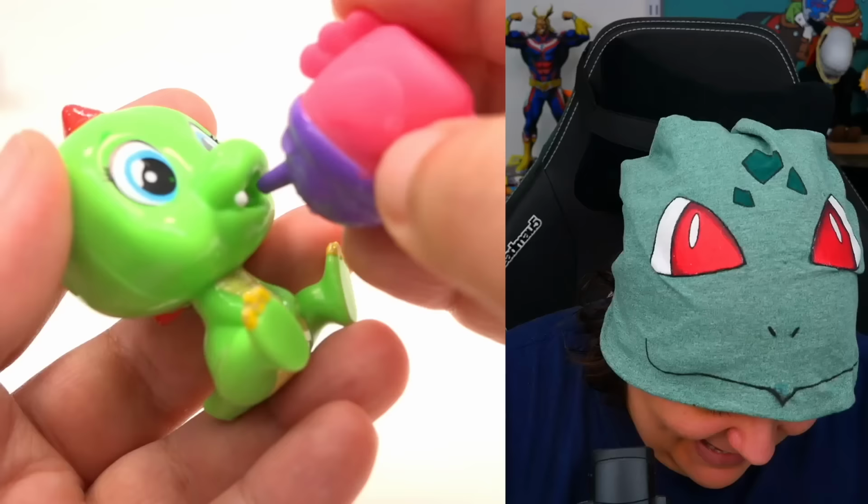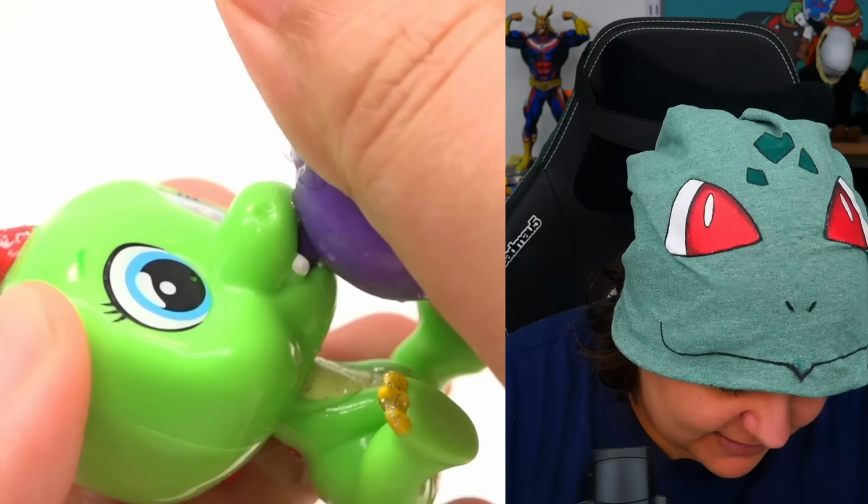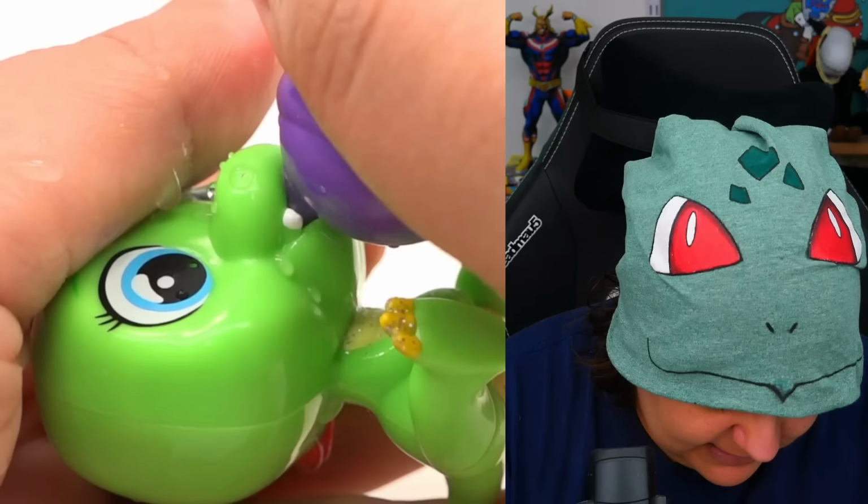It doesn't work. All right, little dino, T-Rex, please drink. No, it is not drinking. Look at that, the water's just squirting up. It is not wanting to drink. It's just squirting all over the place. Do not take me out of context. It's the dinosaur's mouth that is squirting, okay?